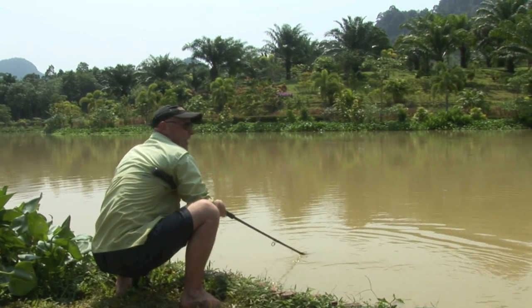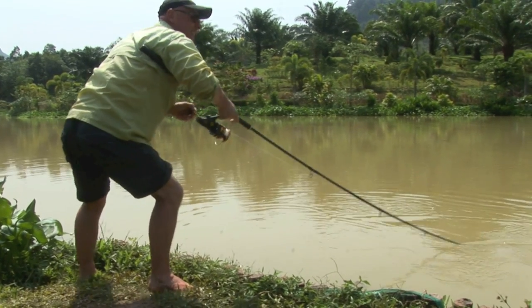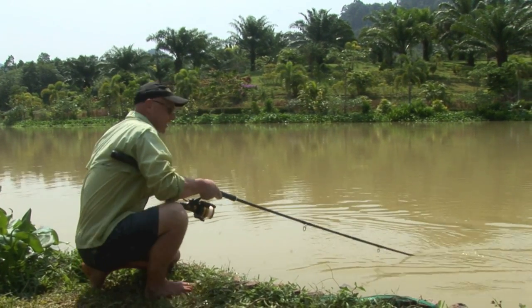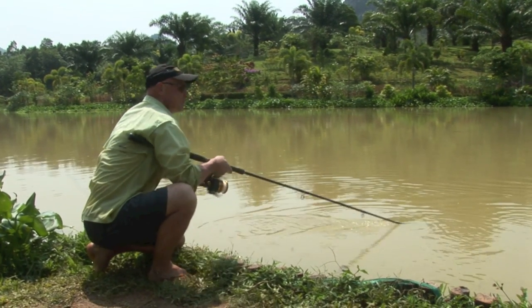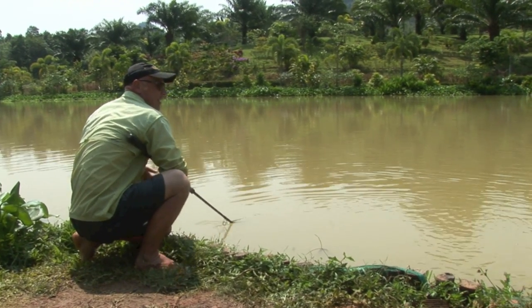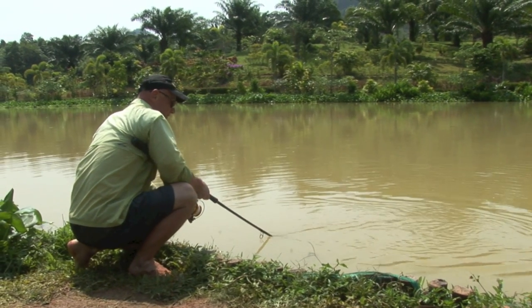Look at that big bow wave out there. Fantastic. That was a real proper carp run, that was, wasn't it? No bleeps, nothing. The swinger just smacked into the rod, and the bait runner just screamed into life. A flying run on the old bite alarms.